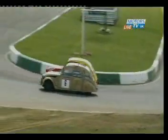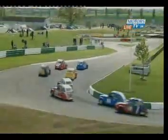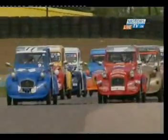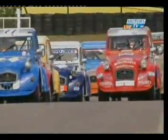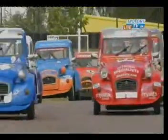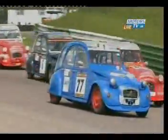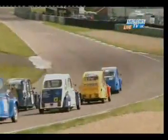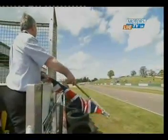I tell you, David, all these cars, we take the mickey out of them, but they're very, very exciting racing, and every professional driver lines up to try and do the 24-hour race at Silverstone in these Deux Chevaux Citroën 2CVs. 602 horsepower on Michelin X tyres, which are about 4 inches wide.